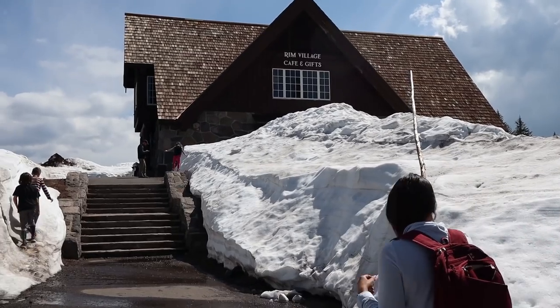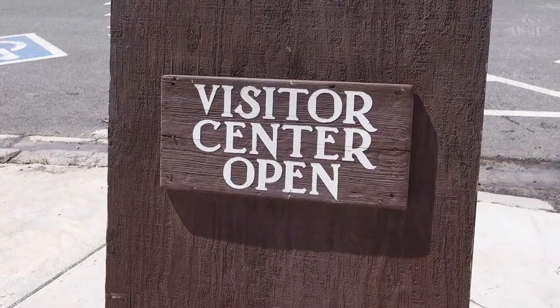This park gets the most activity between the months of July and August. Unfortunately, all of the hiking trails in and around Crater Lake right now are still totally buried in the snow. So the best time to come, if you can, is a little bit later. Nevertheless, it's still spectacular. So much snow still here.